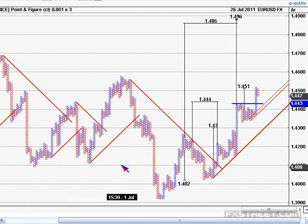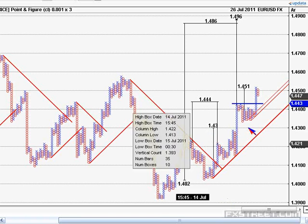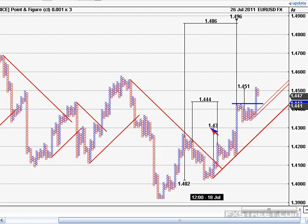Once again, you can see the 45-degree trend lines. The euro on this chart is in an uptrend, and it's been in an uptrend on this chart since about the 19th of July. It was in a downtrend for about 2 weeks. What's interesting are the targets from here. I have a little short-term target of 143, which we achieved. We had a horizontal target, and we do that by counting across the base of the pattern, of 144, which it achieved pretty much exactly.